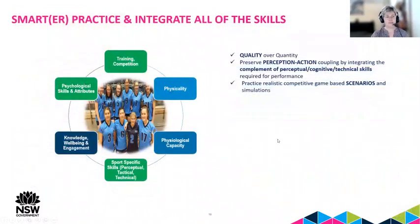Okay, in terms of smarter practice and integrating all of the skills, and this is touching on training, competition, psychological skills and attributes, and sport-specific skills, my tips for you, and my background is skill acquisition and biomechanics and as a physiotherapist, I would say don't focus always on the quantity. Focus on the quality of your practice. So what I mean by that is being more ecological in your practice.